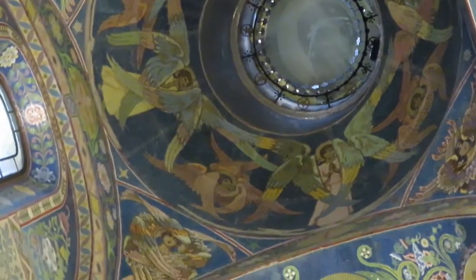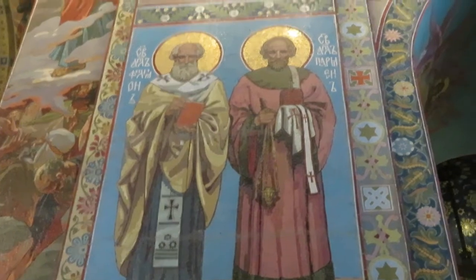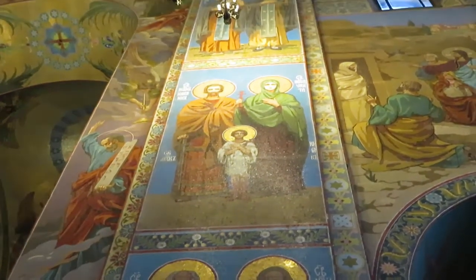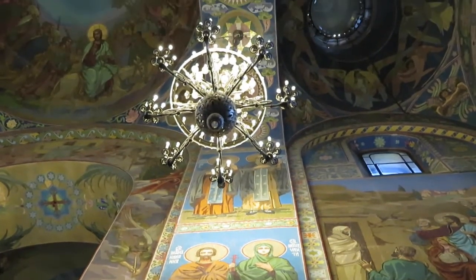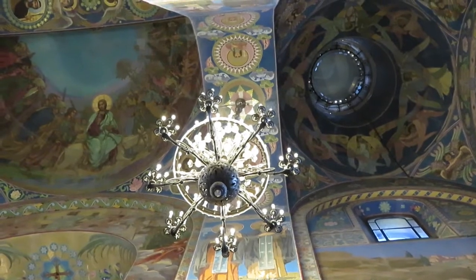The Church of the Savior on Spilled Blood took 24 years to construct and, after early Soviet vandalism, 27 years to restore. People would even joke that as soon as the construction trestles outside it were removed, the Soviet regime would fall. It may have been a coincidence, but the reconstruction that finished in 1991 was followed by the famous events which put an end to the communist regime.